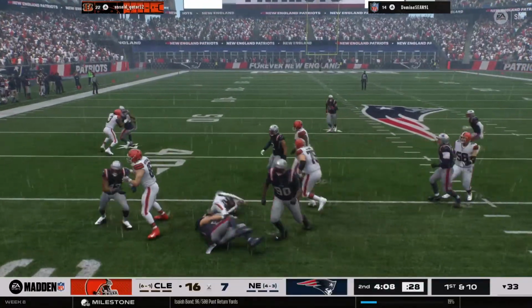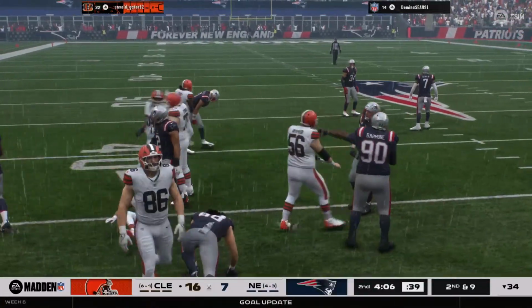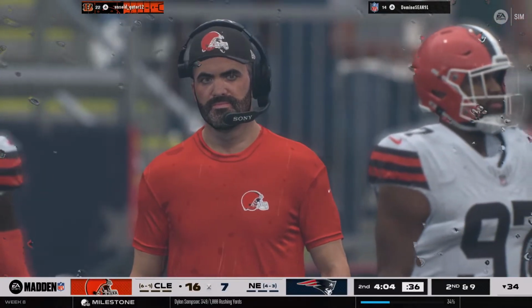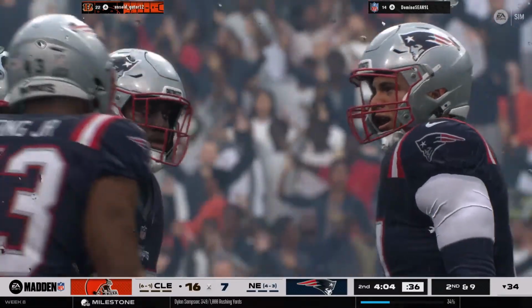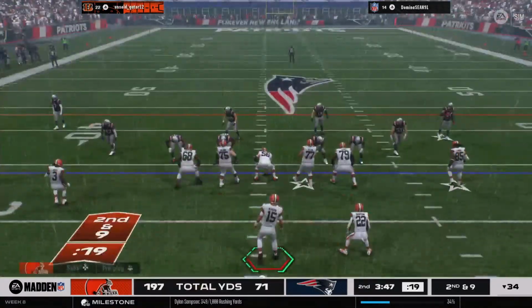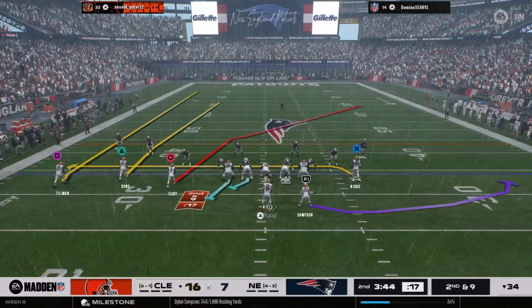On the ground, it's Sampson to start this drive. And he'll get back to the line of scrimmage. That's about all. 1-yard gain brings up 2nd and 9. From the 34-yard line, here's 2nd and 9.